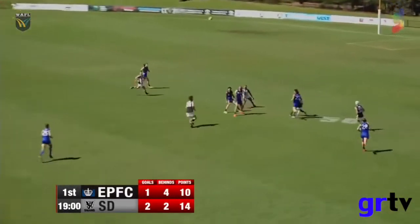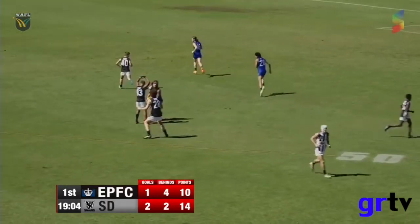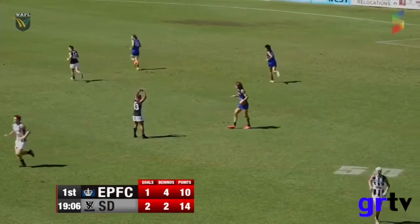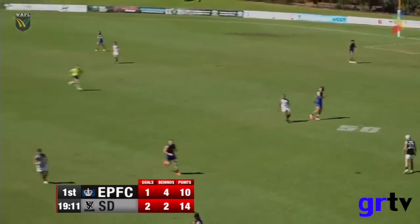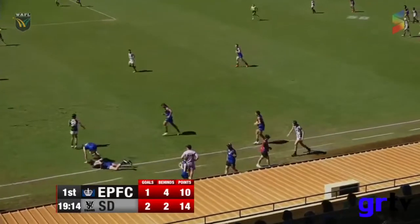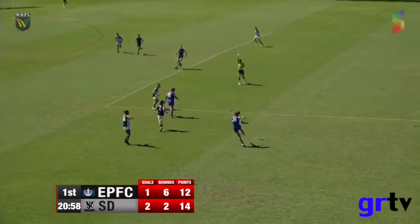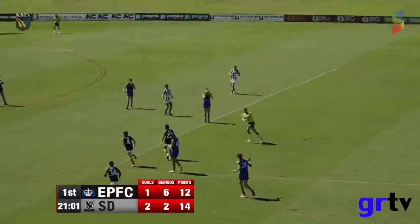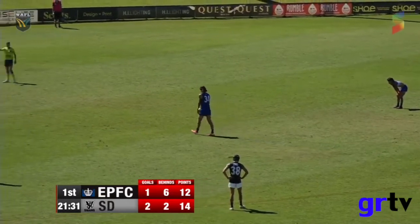Orbit managed to kick it inside 50. Intercept mark's taken in. It was Busslinger, who's been brilliant in the back half for East Perth this afternoon. Been really solid for them and a very safe pair of hands. And another intercept mark taken by Busslinger. And the play, but Busslinger directly in front.